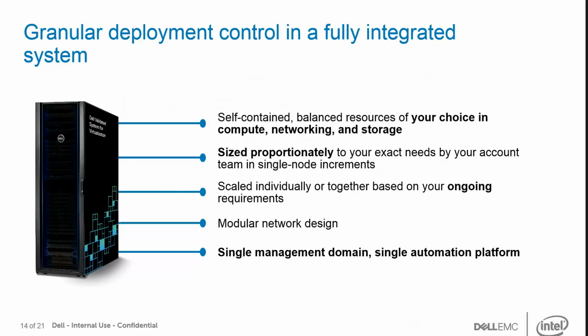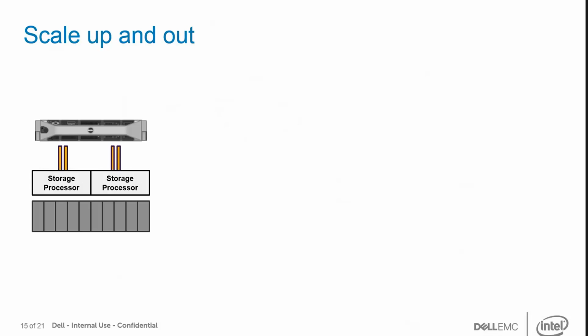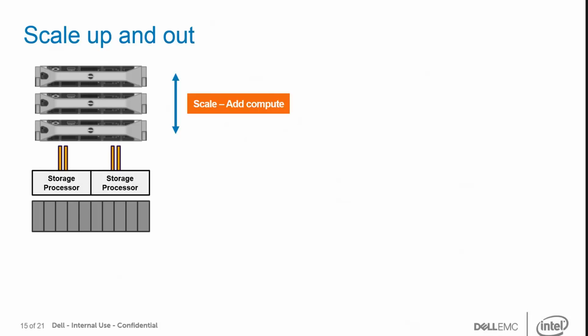We're also looking at how we can leverage and maximize the management domain for customers. The key thing here is, if I look at a customer requirement, they could start small, and then they can add in compute as they need it. So if they need more compute than storage, it goes a little bit out of balance, but that's down to the customer's application. It may be CPU core centric.